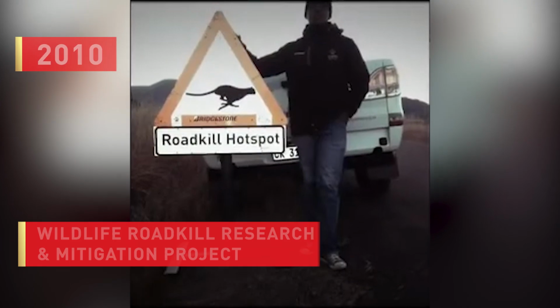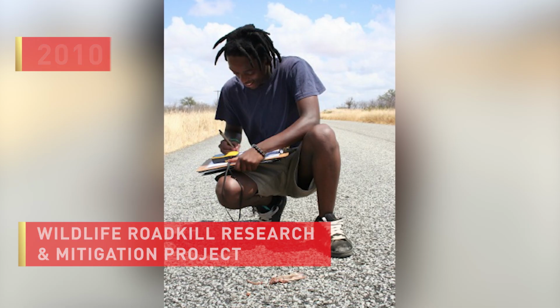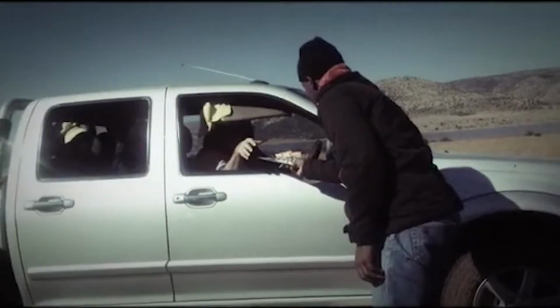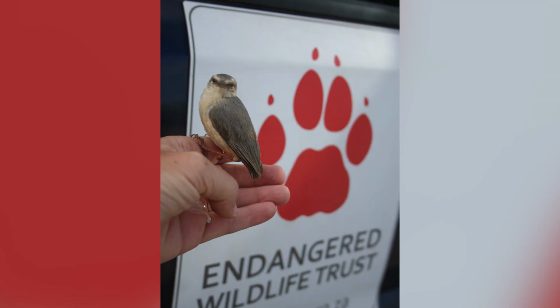In 2010, we initiated the Wildlife Roadkill Research and Mitigation Project to investigate the threat of wildlife roadkill to biodiversity and to wild animals crossing roads, as well as driver safety, marking the start of a decade of work to reduce both of these threats.